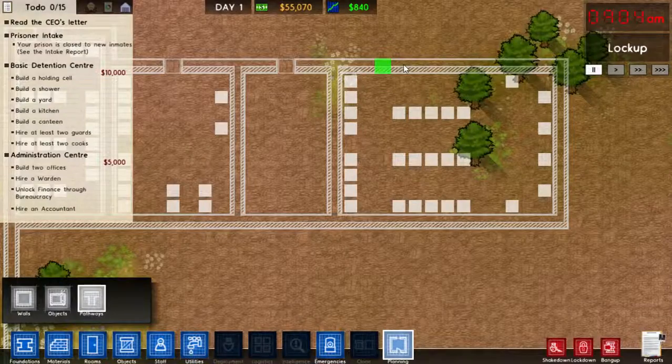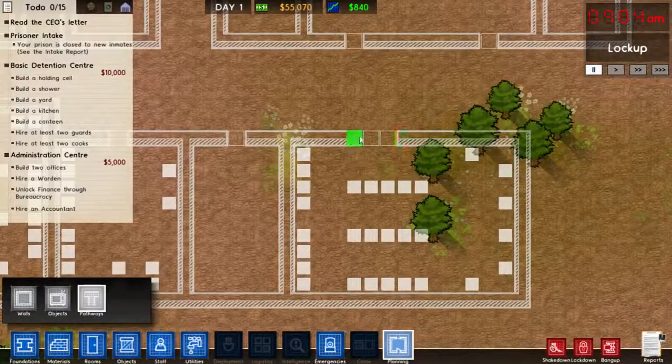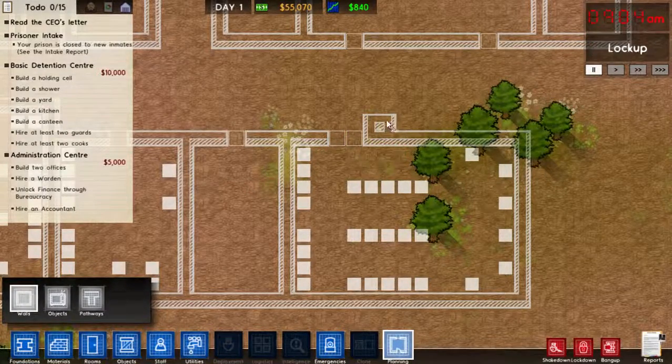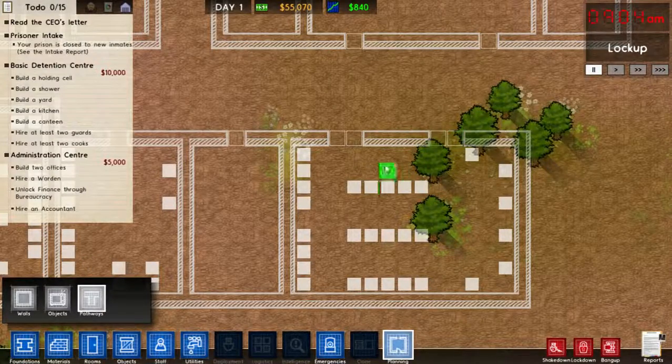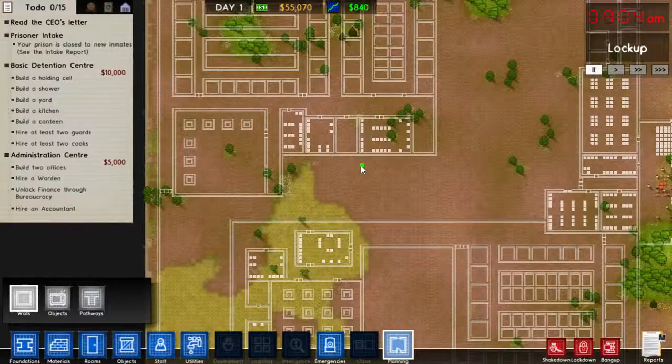And then their entrance can be right down in the middle. Yes? No, maybe so. I do like one entrance in this yard. Yeah, we'll go ahead and do that. And then that still allows me to block it off here. We'll wrap it around. Now I still need a kitchen canteen and a medical ward. So I do still need quite a bit.